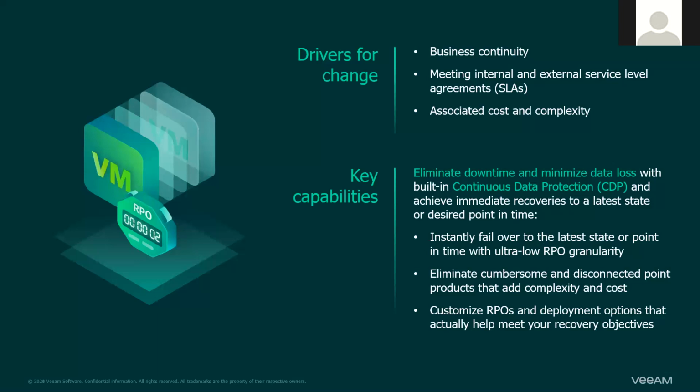So we're going to eliminate downtime and minimize data loss with built-in continuous data protection. We're talking about immediate recoveries to the latest desired point in time, right? Like with any other Veeam product, you can pick your restore point. I can say most recent, or I can go back in time if I need to. The failover is near instantaneous to the latest state or your favorite state.